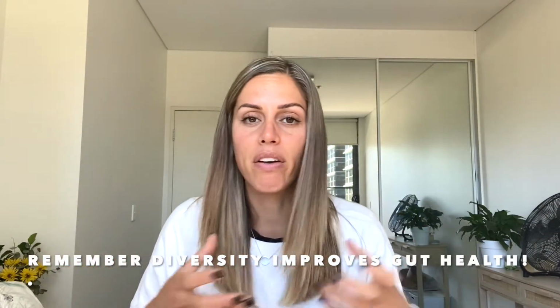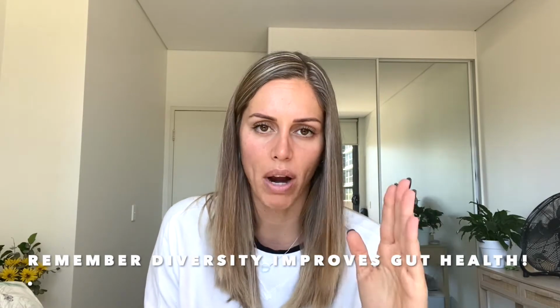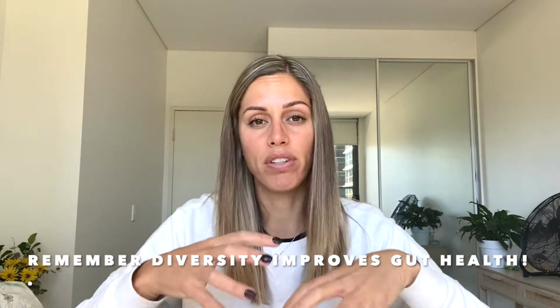Now, every time you go to the grocery store, buy a different mixed bag of veg. Don't just buy one straight vegetable. Get a mixture of different ones, because that's going to give you a mixture of different micronutrients. I don't mind that they're not fresh, because they're basically fresh and then they're snap frozen. So they're frozen pretty much straight away.